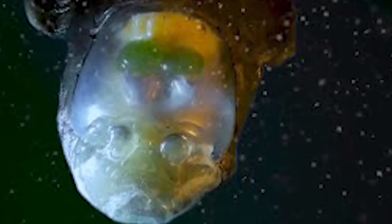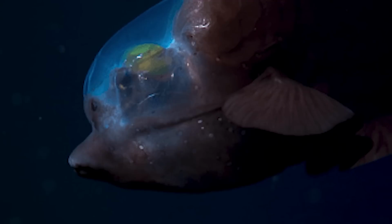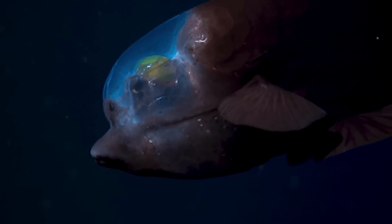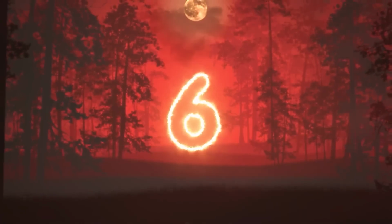They also have fins specifically adapted to allow the creature to hover frozen in place. Their eyes are also designed to capture light just enough to see silhouettes of their prey, so they have really incredible eyes. Weird. They look so pretty though. I like them. Number 6, Benthocodon.